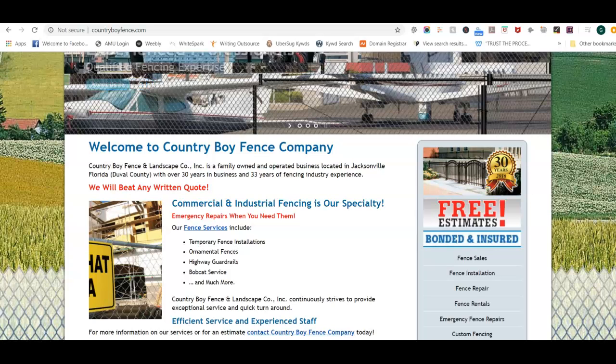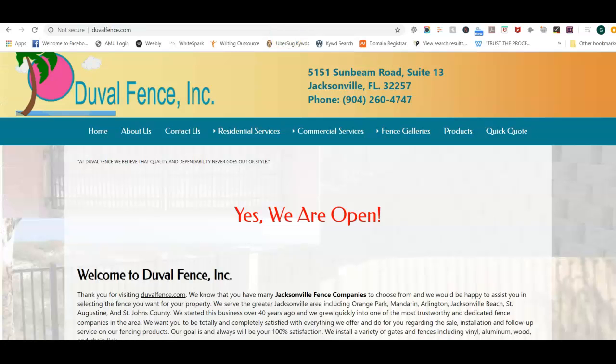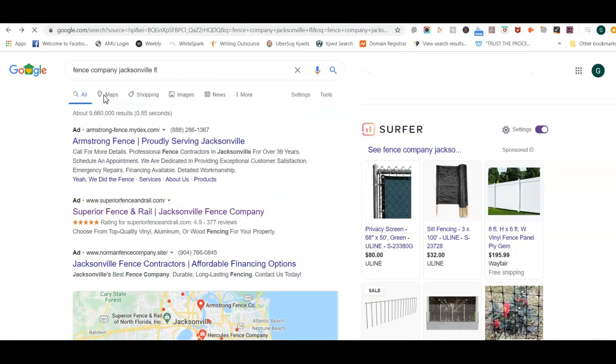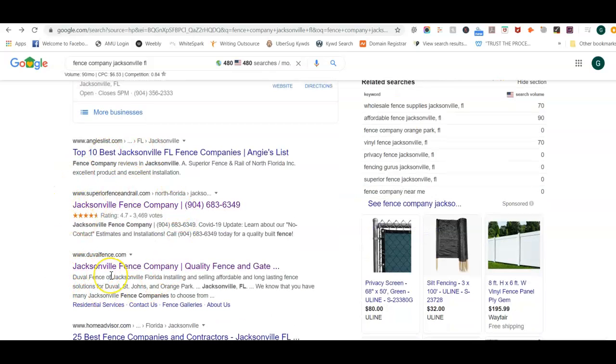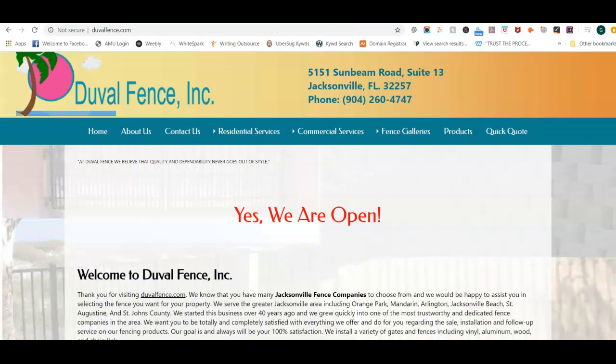So what I'm going to do is compare you to the highest ranking competitor here in the area. For that purpose, we're going to use Duval Fence right here. The way we found that is we typed in the highest search keyword, which is Fence Company Jacksonville FL here in the area, and then we went down to this organic section. We looked at who the highest ranking company is. Granted, it is Superior Fence and Rail, but they have a lot of different locations, so we're not going to fool with them right now. And that's why I have Duval Fence up. So that's how I found them.